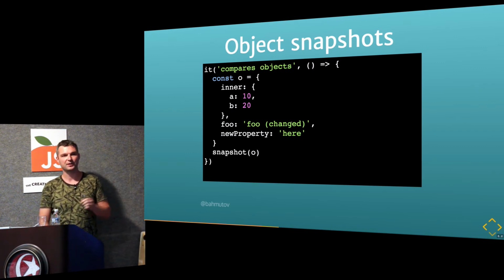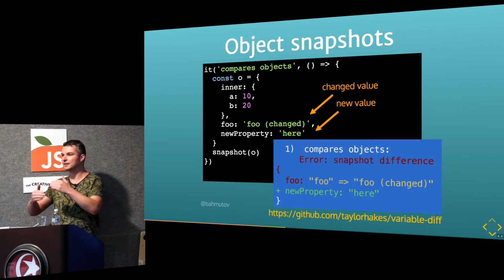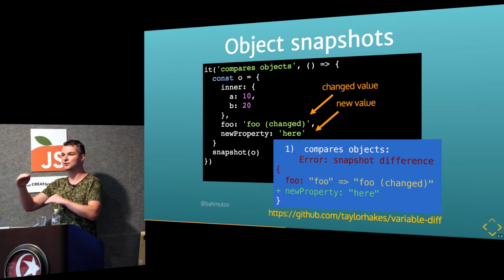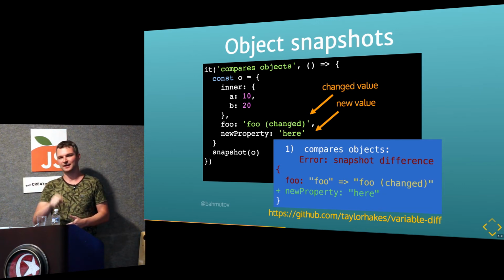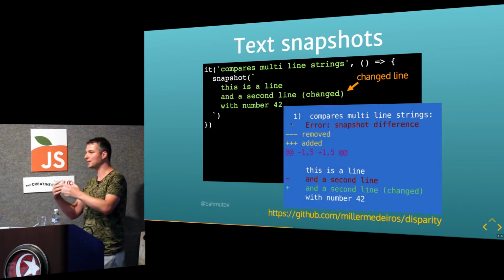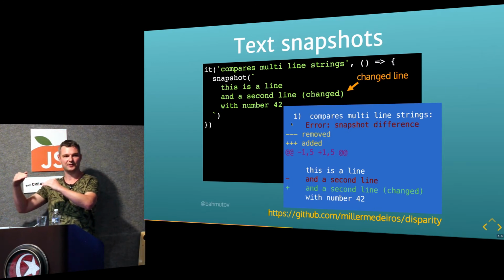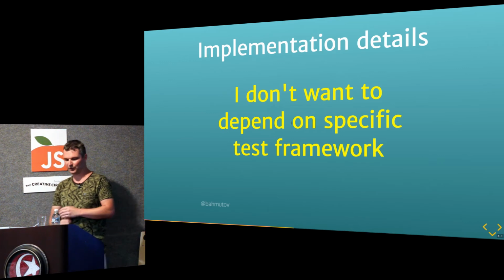Okay. If you, for example, are comparing objects and some values changed, it will give you an intelligent text message saying, hey, the whole object was the same, but this particular value changed from this to that. So immediately, as you look at the output of your CI, you're like, yeah, I see the problem. If you have multiple line text and something changed, it will give you an output almost similar to git diff. So you will see, hey, all the lines were the same. This particular line is different, or it was deleted, or it was added. So it all worked great.